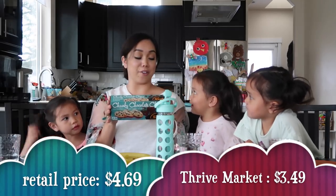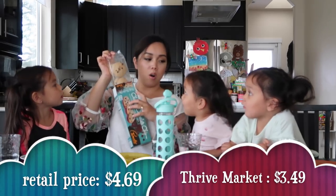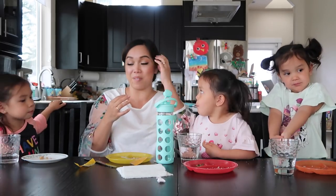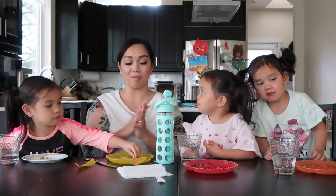We're gonna try gluten-free, non-dairy cookies. Oh, that's big. Oh my god. What do you guys think? Good. I just like chewy and I felt like that was too crumbly.